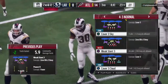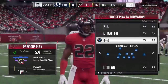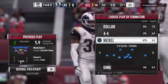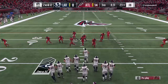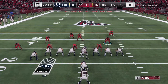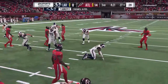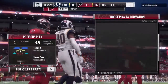Caught behind the line of scrimmage, no yardage to be found. And on the outside, they're playing press coverage. Again, they run with Gurley. Takes this to the 27. Give him 4 yards. Sometimes with the running game, you've just got to stick with it.